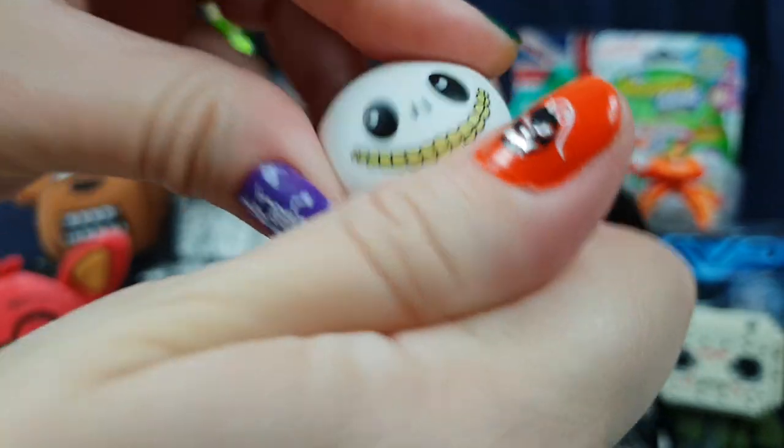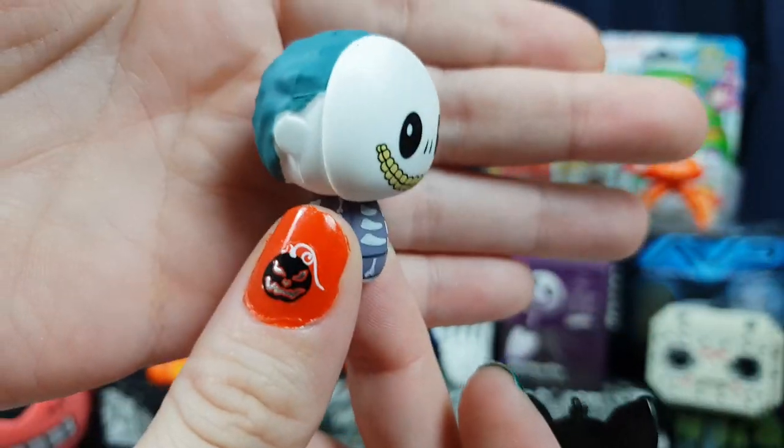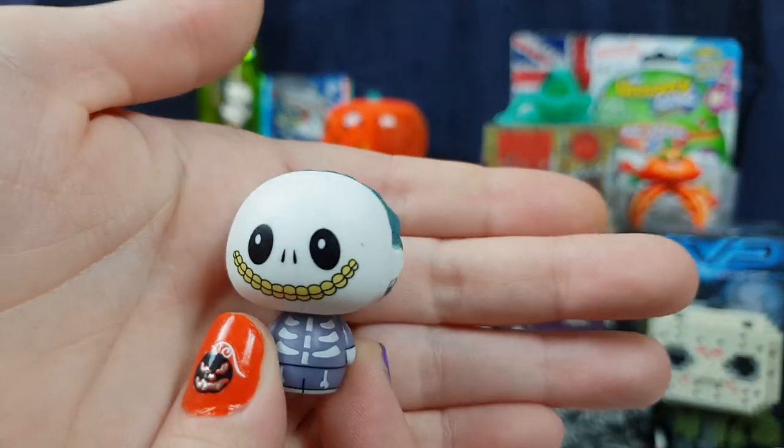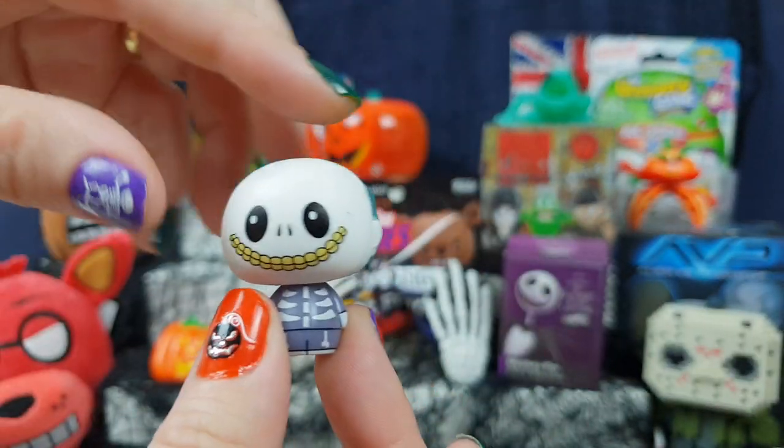I do like these little pint size series. They are my favourites. And we actually saw recently that Funko Pop have released some calendars. They look really cool. I think they're Harry Potter ones, where you get these little minifigures in them.